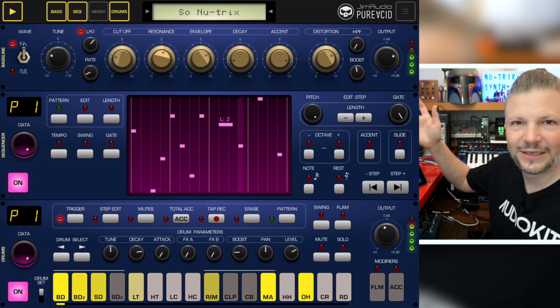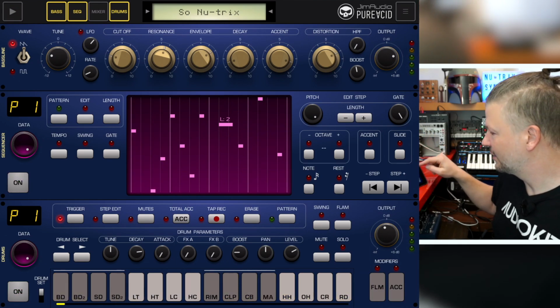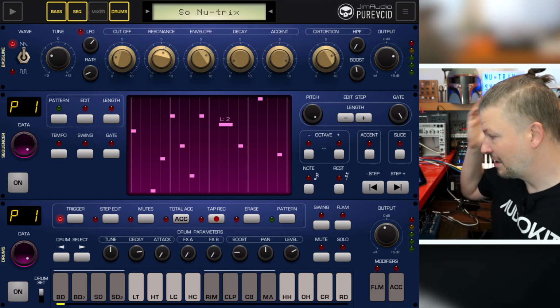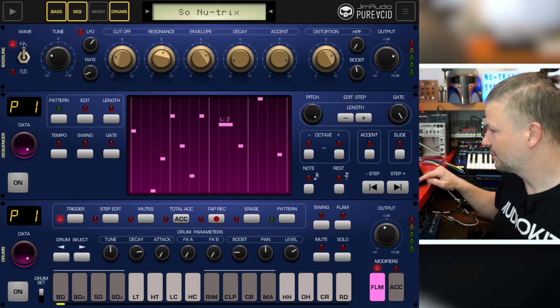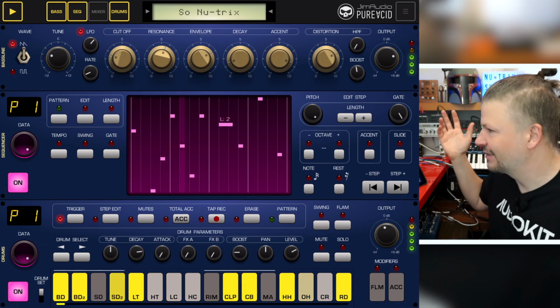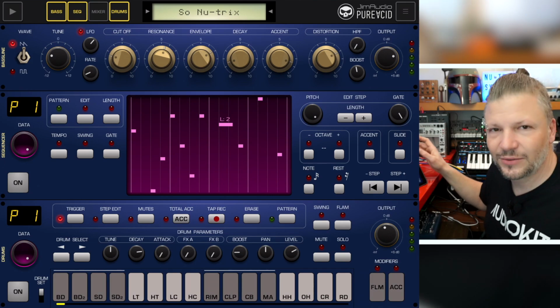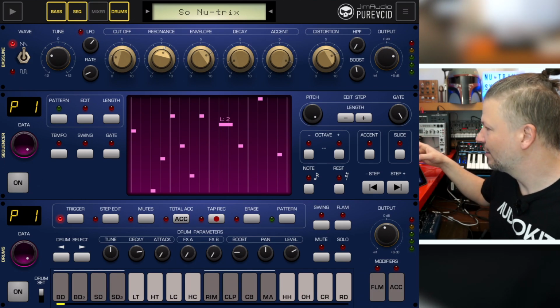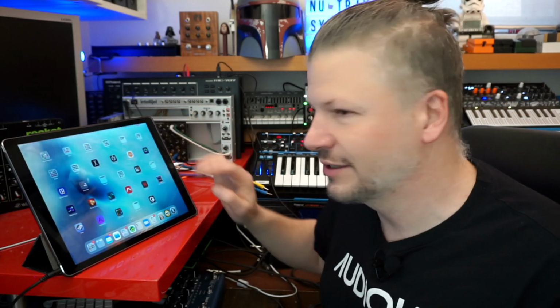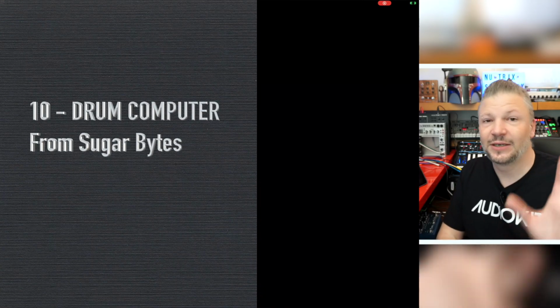Acid music is just so easy. You've got your 303 type of sound, you've got your drum kits, and it's really easy to work with, and it has that sound. If you're longing for this type of sound, the acid sound, well, Pure Acid really nailed it, and it works really well.